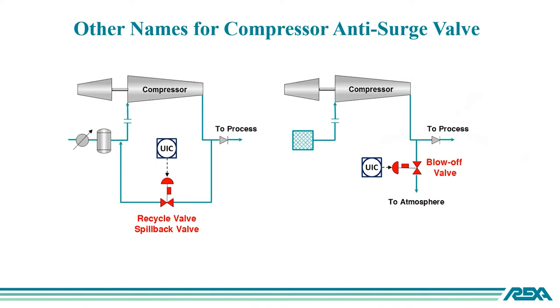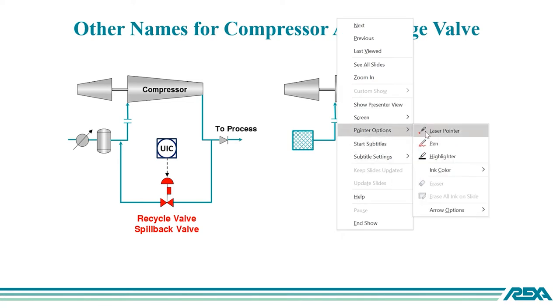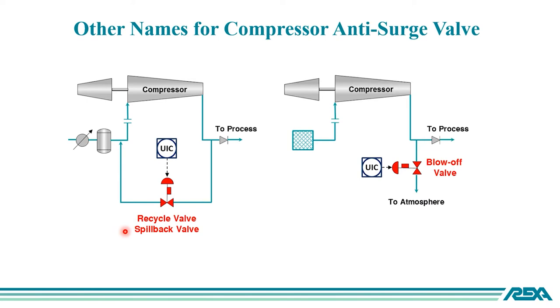I would like to say that in the U.S., the name for this application is mostly anti-surge, but I am aware that in other parts of the world, it's called the recycle valve. As you can see, this simplified drawing of a compressor over to the left. The anti-surge valve, also known as the recycle valve, and in some cases, it's also called the spillback valve. You'll see me use these terms interchangeably, but they all mean the same application.